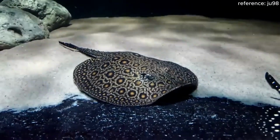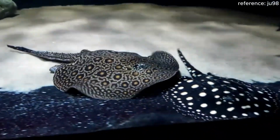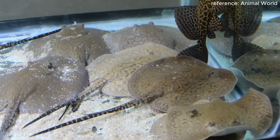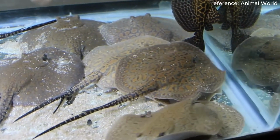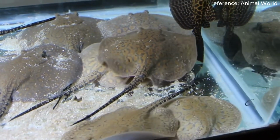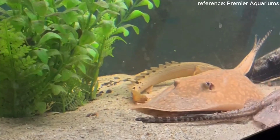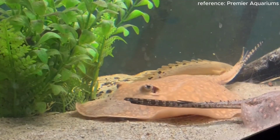Stingrays need a tank that's at least 180 gallons with a sandy substrate to accommodate their tendency to bury themselves. Water quality is super important, and you're going to need excellent filtration to keep everything in check. Feeding stingrays can be an art form. They enjoy a diet of shrimp, worms, and other meaty foods, but they can be picky eaters, so patience is key.